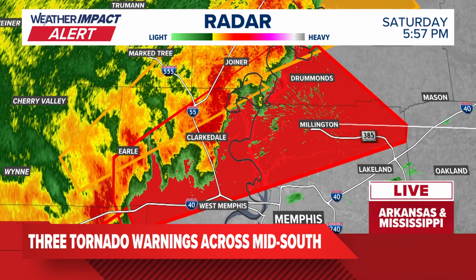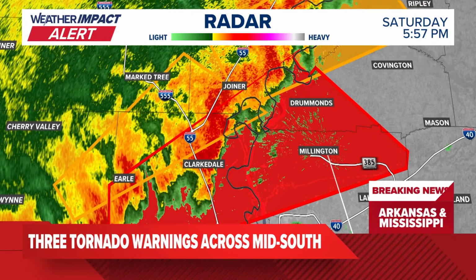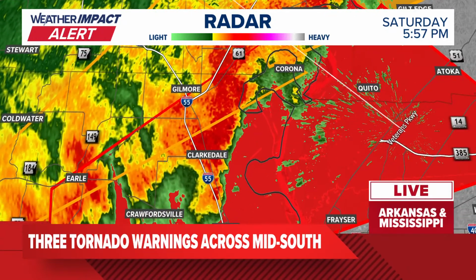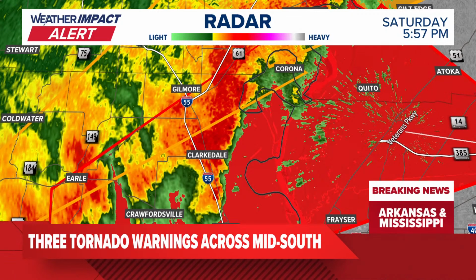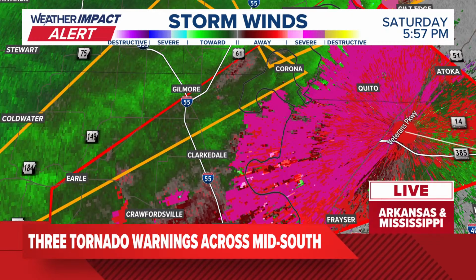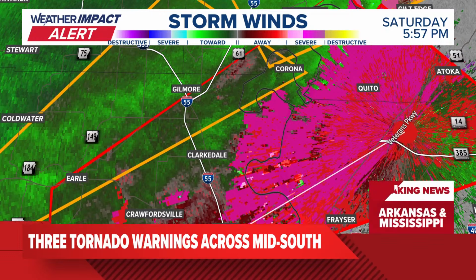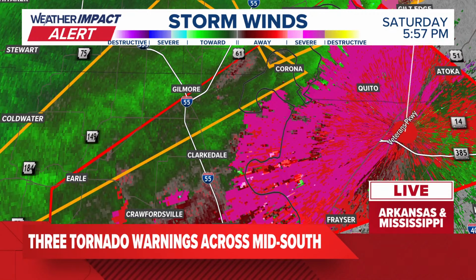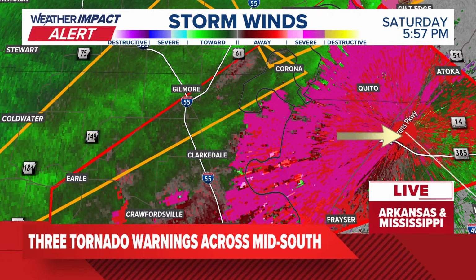Moving up towards the Memphis area here, we do see this tornado warning for the Clarkdale area. This is just outside of the Memphis proper metro. But we do see in these areas the potential for that rotation to reach to the ground. So we'll go ahead and drop over to the storm relative velocity. This is, of course, showing us the relative motion of the storm compared to that radar site. So the radar site is just to the north of Memphis here, right around the Veterans Parkway area. This is up just north of Millington.